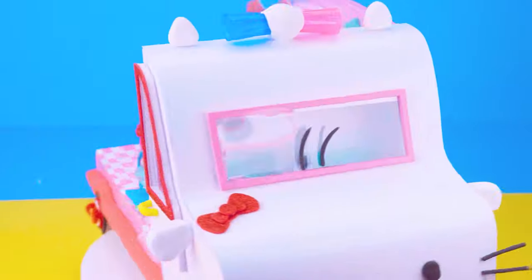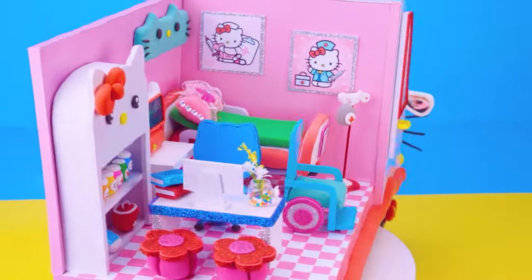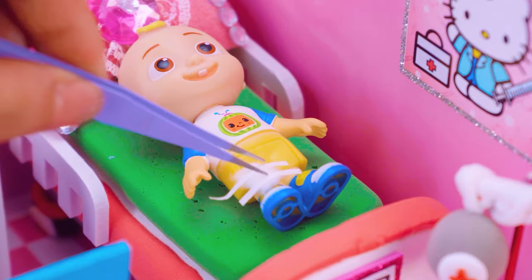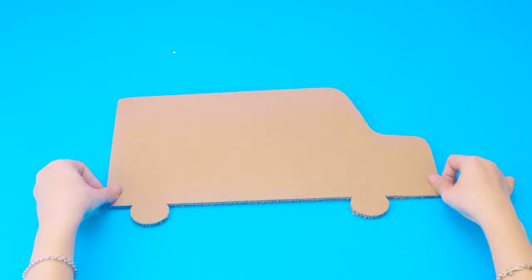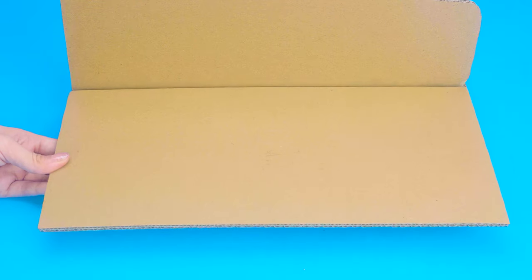Kitty. Welcome to DA House. Today, I will show you how to build a miniature kitty ambulance with great Dr. Hello Kitty who will take care of you. Hope you like it. I will use cardboard and clay to make the ambulance. We need a lot of pieces and more colorful paper.